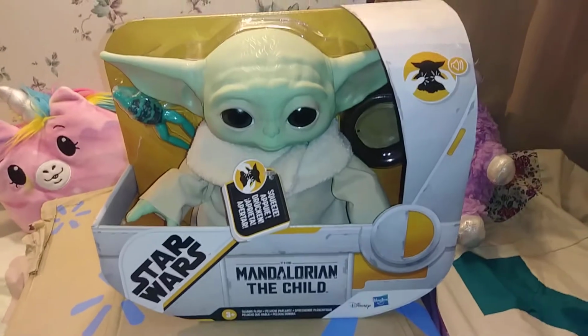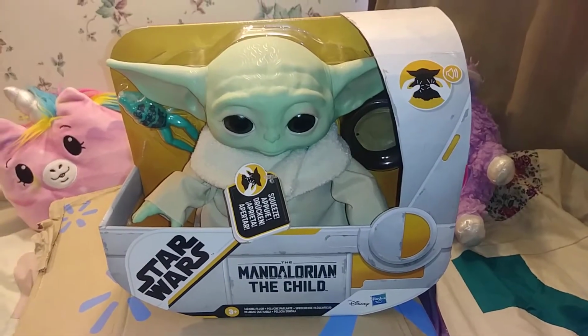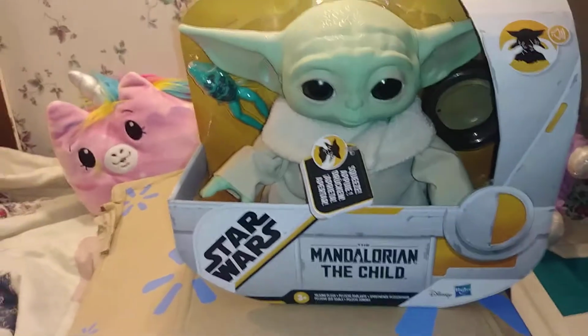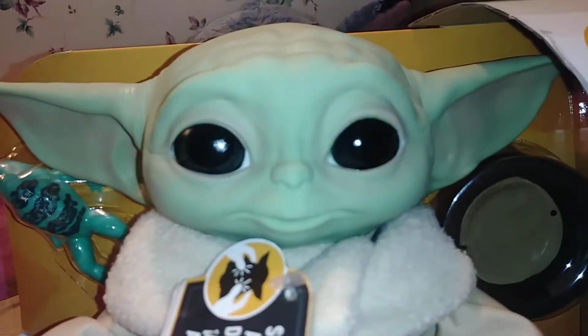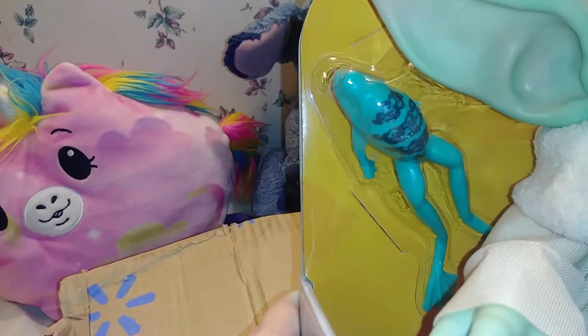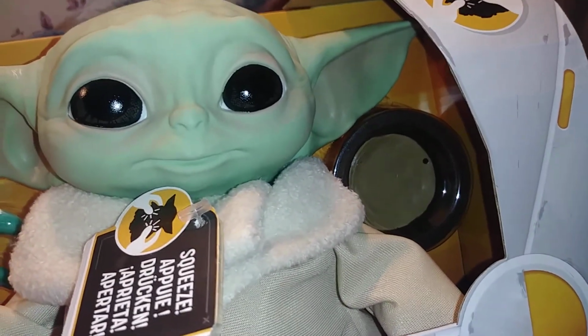Wow. I pre-ordered this back on February 21st, and I just received it today. Wow. And this one makes noises. Oh, look at his little face. Isn't that so cute? And he comes with the little froggy over here. And back in this corner over here is his little bowl.